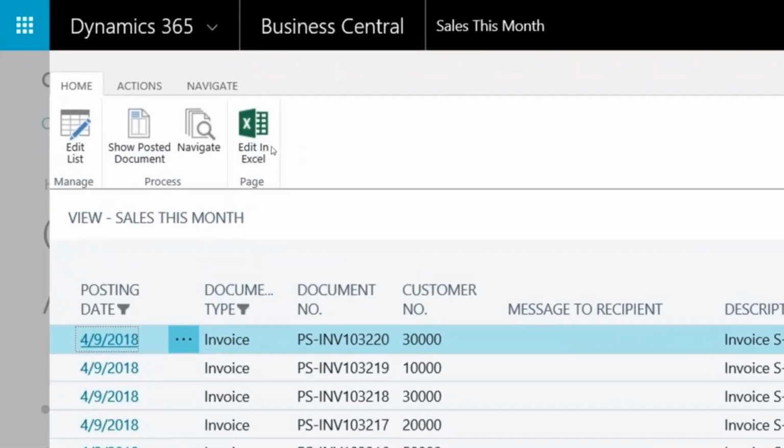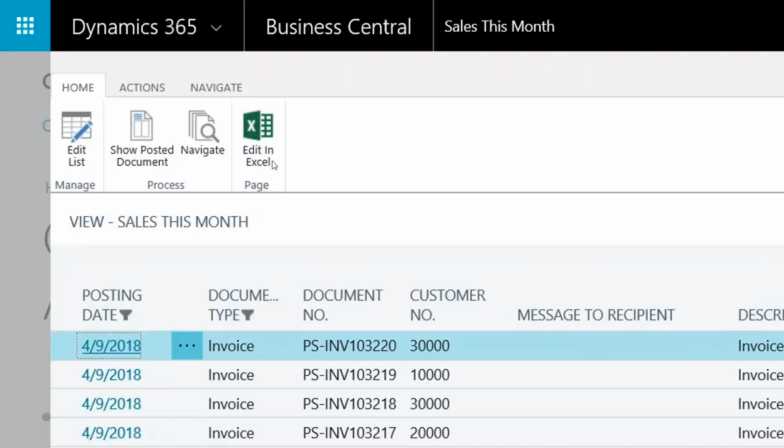What's really nice is if you see this little icon up here that says edit in Excel, so I can send this data right out to Excel, but not only can I send it to Excel, but I literally can make changes in Excel, and then I can import it back into Business Central. So I can use Excel as a way to easily update data in my system. And that's really powerful if you think about it. It's really valuable. You can even use that for loading data into the system when you're getting started.